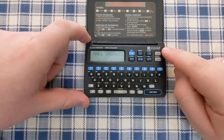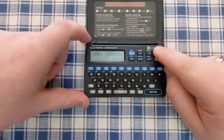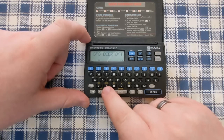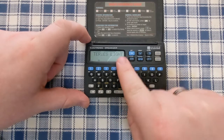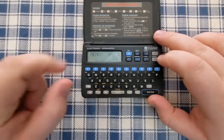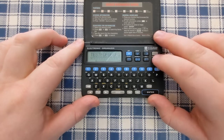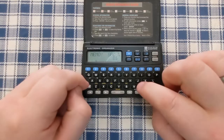And I've put make organizer video. Well, I'm doing that now. That's so meta. Buy milk, and then put buy eggs, milk, butter, crisps, beer, batteries. Light, that was going to be light bulbs, but of course there's a limit to how long you can make them, so I got as far as light. And then that's the end of it. It says not found when there's nothing else, and you can go either way and it just displays them in the other order.